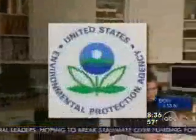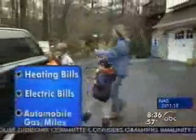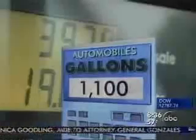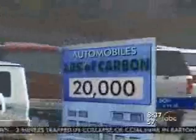The EPA website showed them how. First, they got their heating and electric bills, and their gas. Then they added up how much gas they used and their mileage. With 3 cars, the Flanagans used over 1,100 gallons of gas and drove over 20,000 miles last year. That created 20,000 pounds of carbon dioxide.